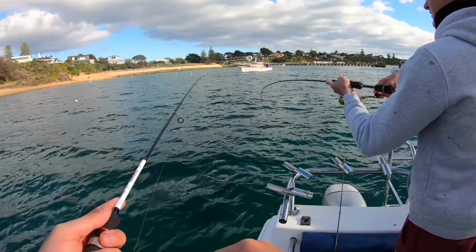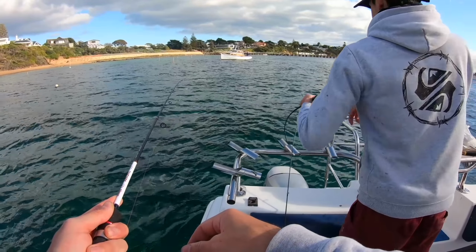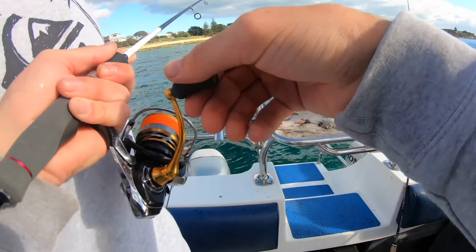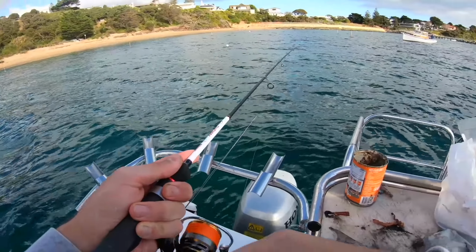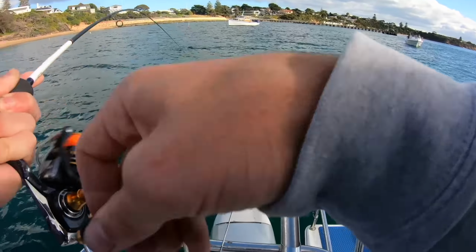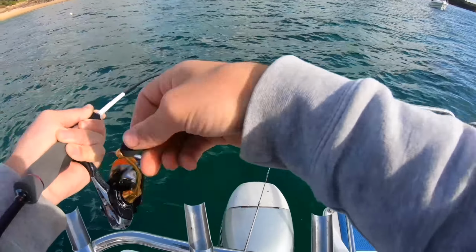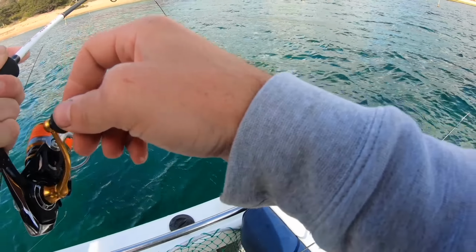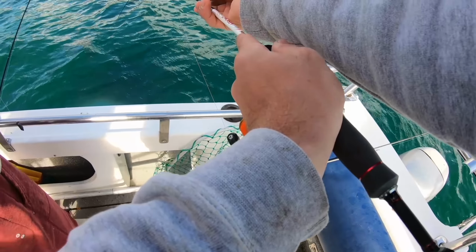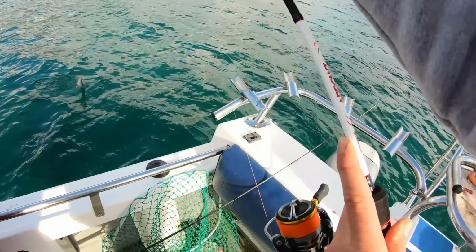Oh yeah, mine's going too. Doubles. Oh, dropped him. He'll get it again. Or oh, another one. Right underneath the boat. Do you reckon my rod will snap if I lift it, the rod? Yeah. Four. Four, that's a big one.